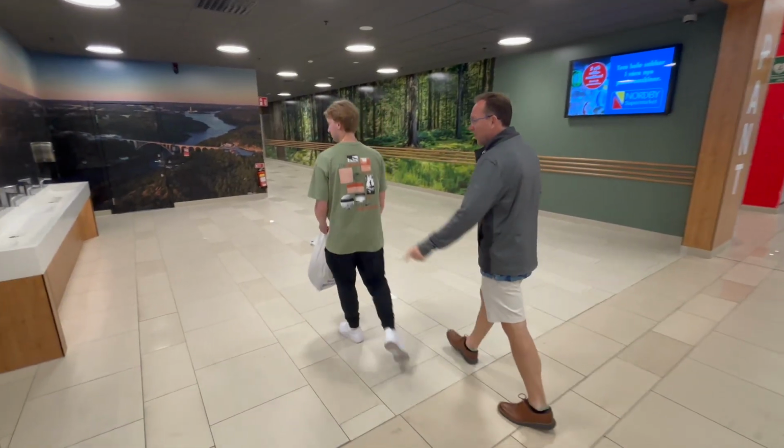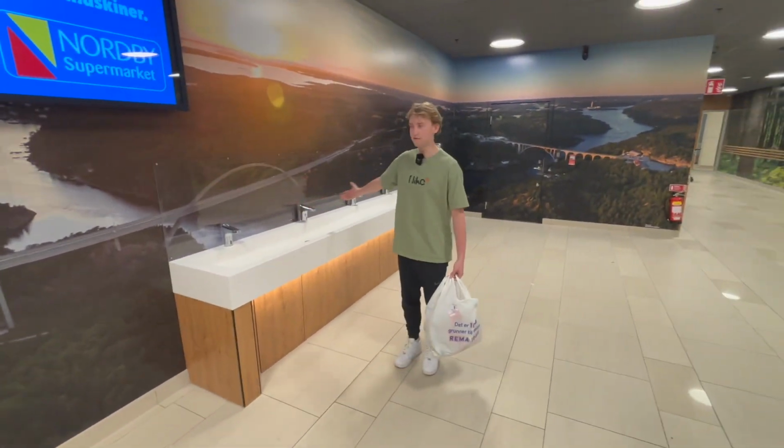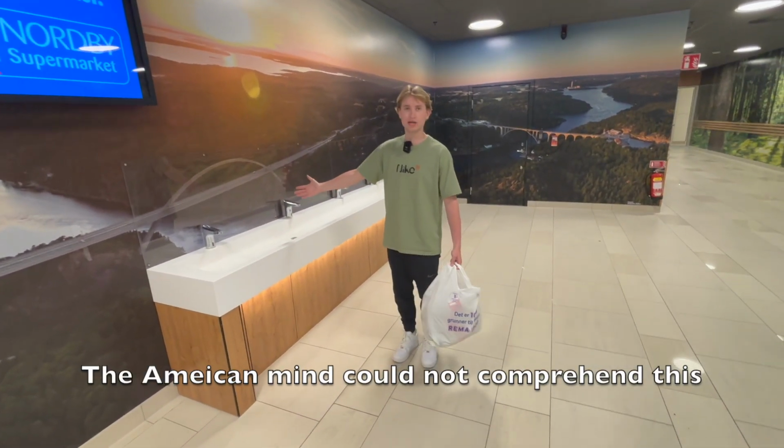Look at this. You can wash your hands after you put them in. After touching all the nasty trash, clean up. This is a European invention. The American mind could not comprehend this.